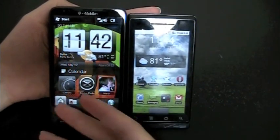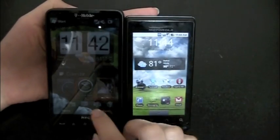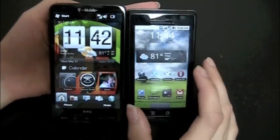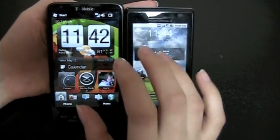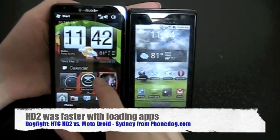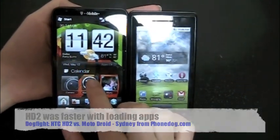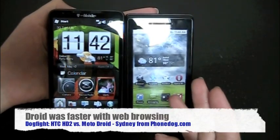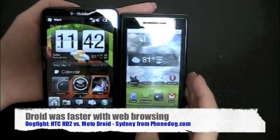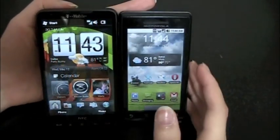Obviously, in terms of numbers, the HD2's processor is definitely better. In testing, I actually got mixed results. There were some times when I was testing it with loading apps or programs, and the majority of the time the HD2 would win, whereas with web browsing, the majority of the time the Droid would win. And we'll get onto web browsing simply because we're here talking about processor speeds.